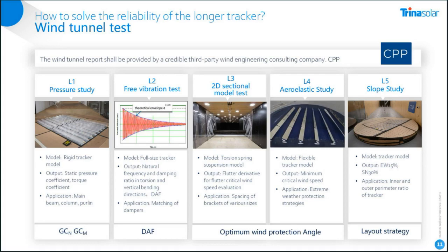As we know, CPP is a leading third-party wind tunnel test organization. We cooperated with them to make the wind tunnel test report for our tracker. The report includes 5 tests. The first one is pressure study. Its main output is GCN and GCM. The second test is free vibration test. In fact, it is more like a data analysis. So its output is DAF.